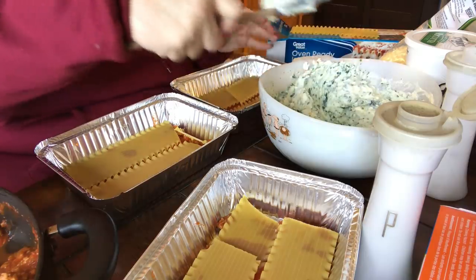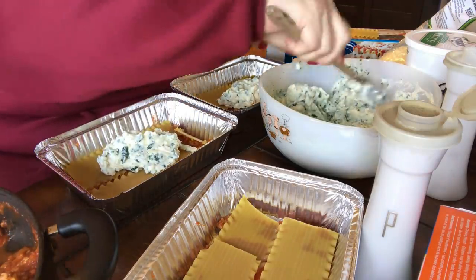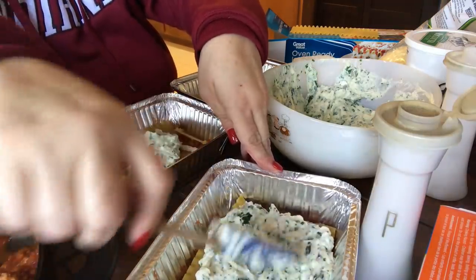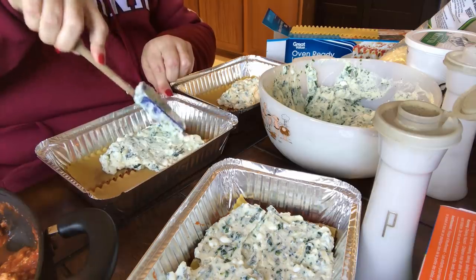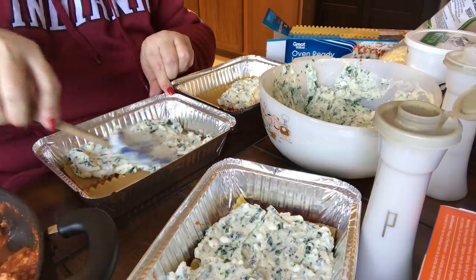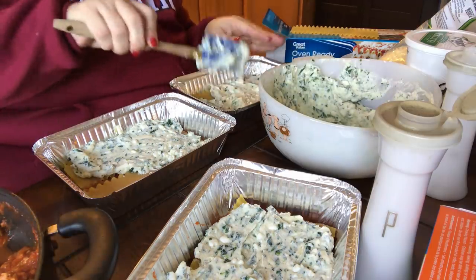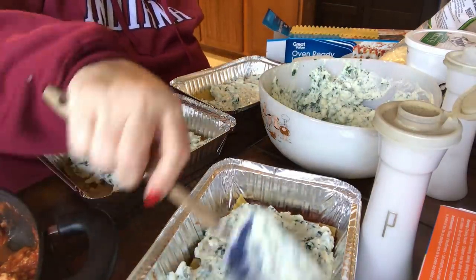And then I'm going to do a layer of the cheese mixture. So the way I like to do it is I like to start and end with sauce. Need a little bit of cheese in each one of them still, but that's okay. Put cheese on the other side. And spread it the other way.